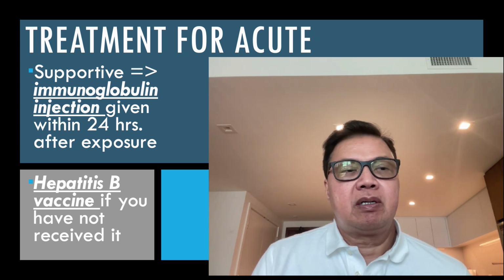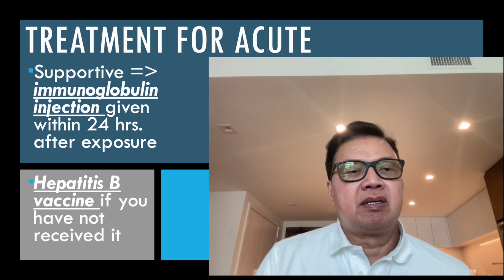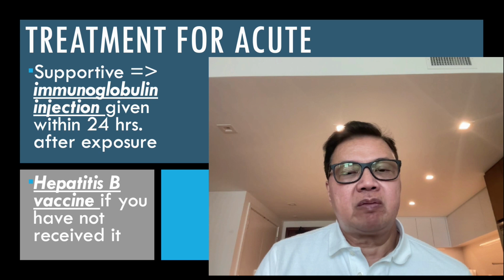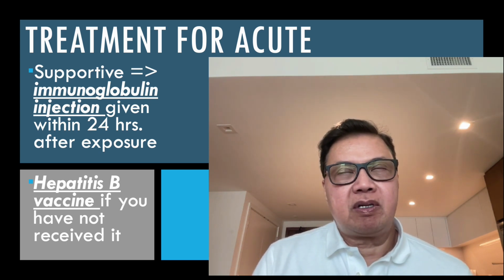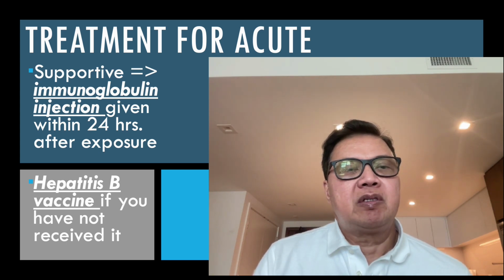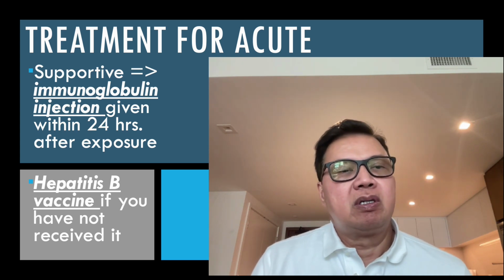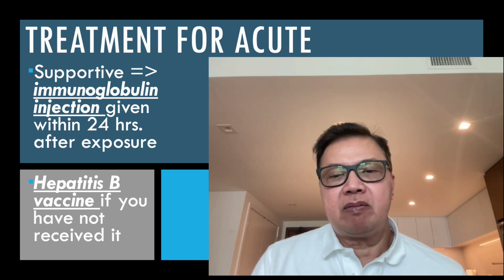Treatment for acute phase usually is supportive. You give IV fluids. If you have nausea, vomiting, give medication to prevent or treat nausea and vomiting. And then we give immunoglobulin injection within 24 hours after exposure, or you can start hepatitis B vaccine if you have not received it.